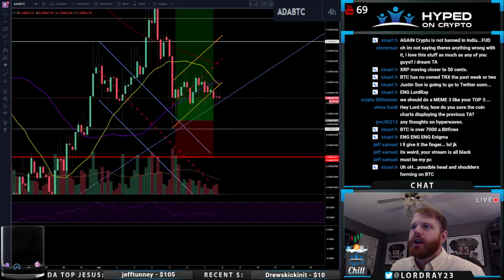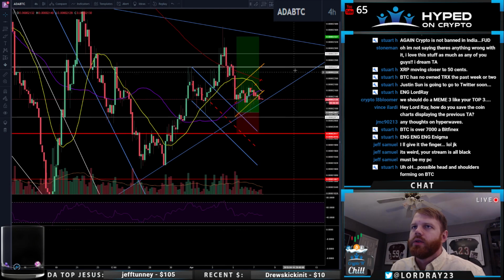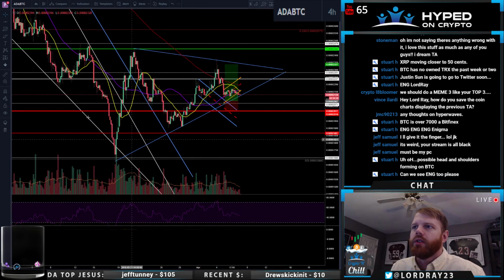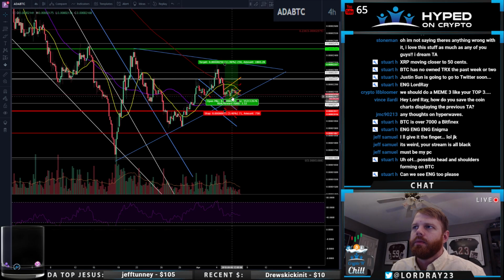So we were talking about a risk to reward situation here, right? This is a 4-hour chart, significant. So you have this nice symmetrical triangle, okay? Where do you buy the symmetrical triangles? You buy them at the bottom, and you sell at the top. Of course, we have not hit that level.